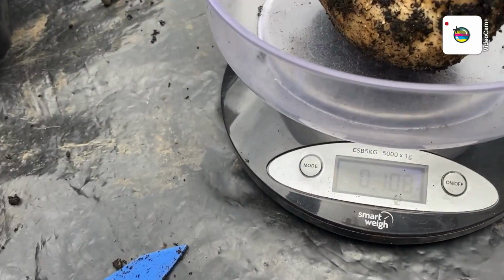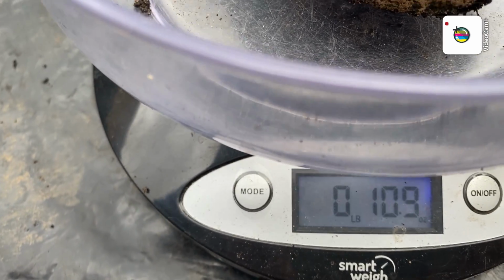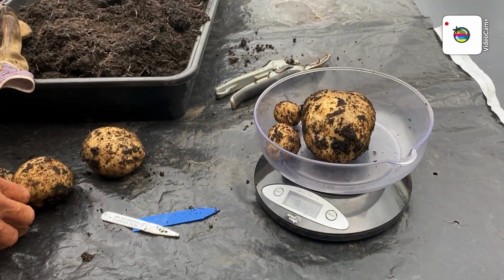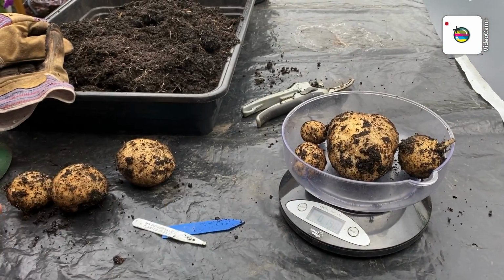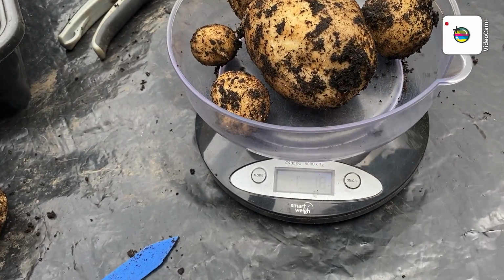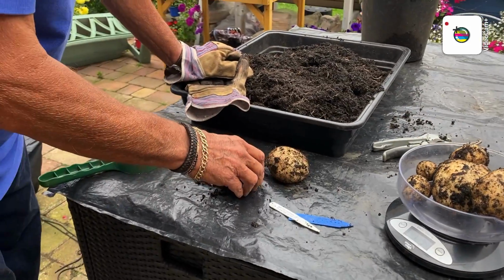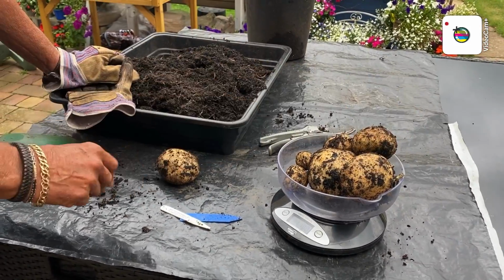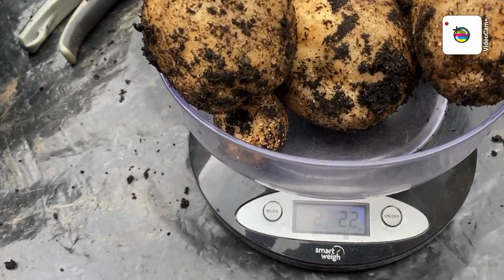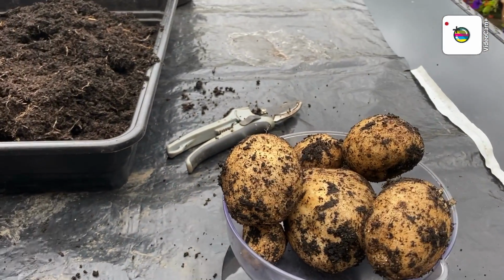It's still on 10.9. Let's take it out. Put the others in. It takes up to £1 1 ounce. It's still got some left to go, look. £1.7. £1.12. £2 2 ounce from one potato. And the largest is that centre one there.